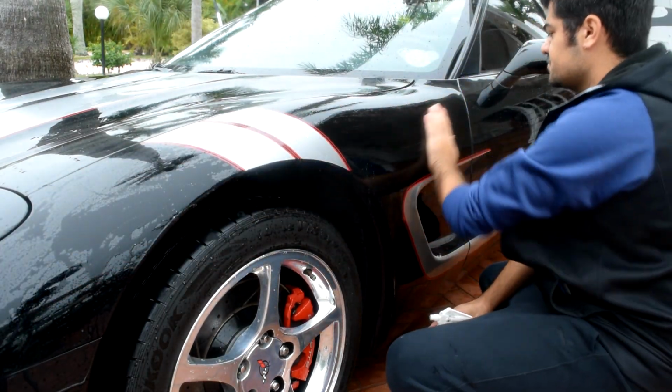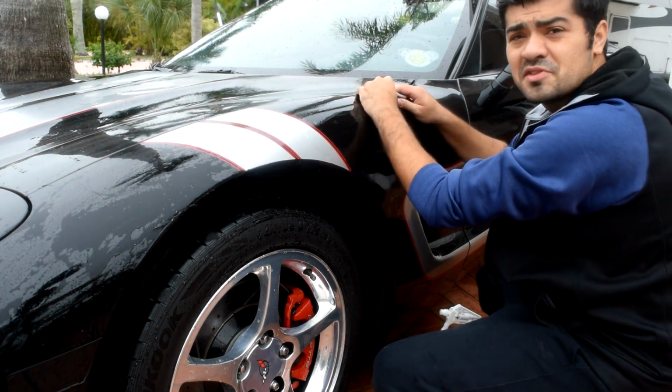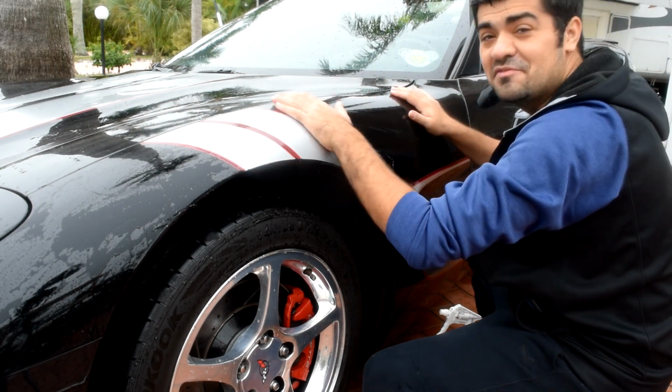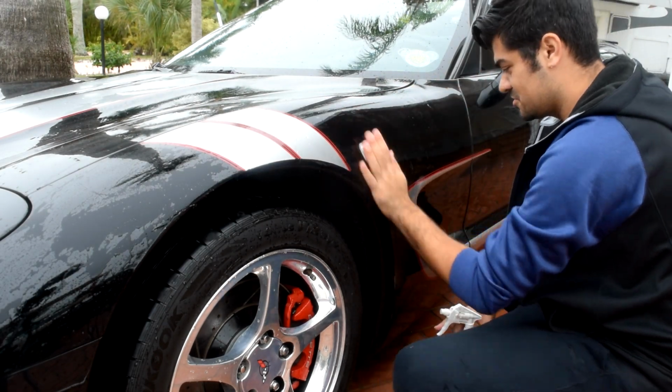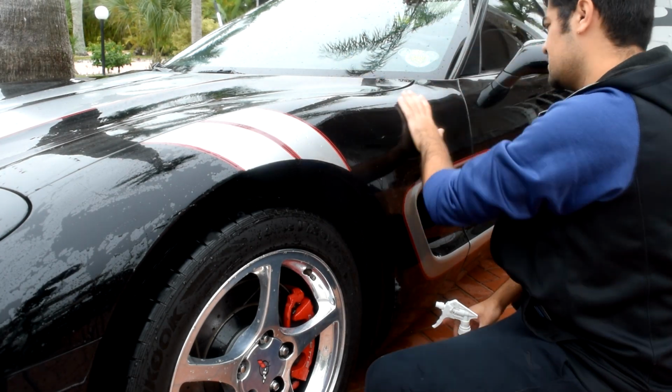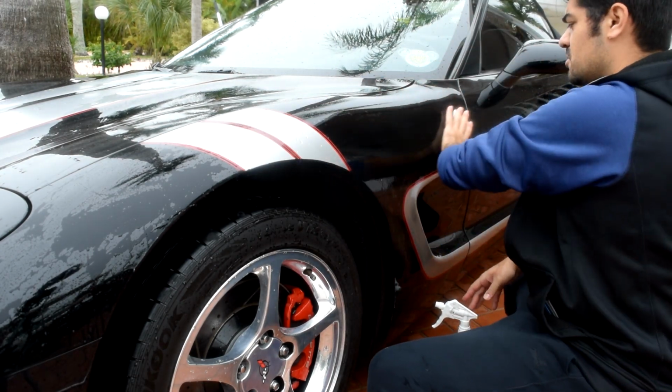So right now, it's actually a beautiful day here. Well, bad for Floridians, but it's about, I don't know, 65 degrees. There's no sun, which is a rare sight for here in Florida. The car, I just did a rinseless wash on the entire car. Now we're doing a clay bar process.